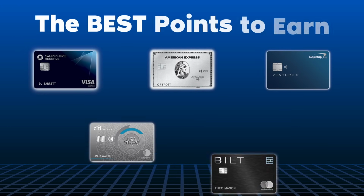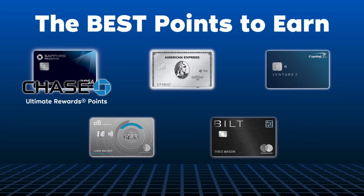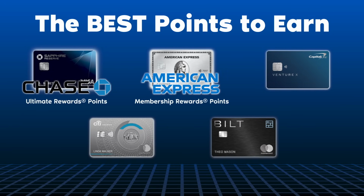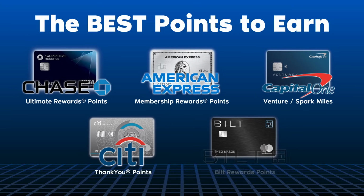Well, the best points to earn are these transferable, flexible point currencies, like Chase Ultimate Rewards points, American Express Membership Rewards points, Capital One Venture or Spark Miles, Citi ThankYou points, and Bilt Rewards points. There's also a very high likelihood that Wells Fargo will be launching a transferable point program as well. So if that comes to pass, we can also add them to this list.